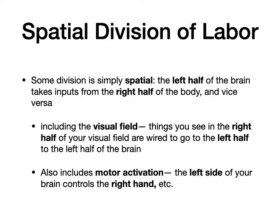So there are two flavors of this division of labor. You may have heard of this before. The spatial division of labor is that some of what is different between your two hemispheres is just which things they are sensitive to in the world. The left half of your brain, for example, takes all the inputs from the right half of your body, and the same for the other side. So when you touch something with your right hand, you receive that input on the left half of your brain. Just like the right part of your visual field goes to the left brain, and the left part of your visual field goes to the right brain.